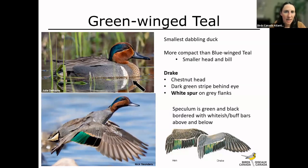So the male here has really beautiful markings, with a kind of cinnamony chestnut colored head with a big dark stripe behind the eye that goes down the back of the head. And then he has a white spur on his gray flanks. And so again, that white is really going to stand out no matter what the lighting is. And then if you see him in flight, or if he's stretching his wings, you'll see that he has a green speculum, which is half green and half black, side to side, bordered with kind of whitish or straw-colored bars above and below. And the female has a very similar speculum.